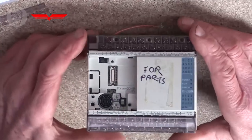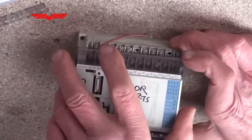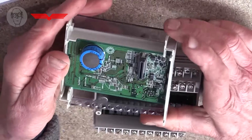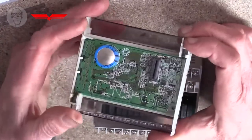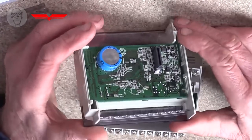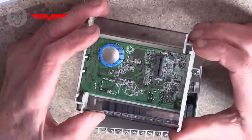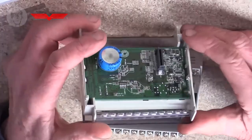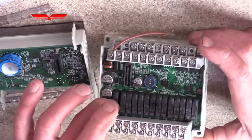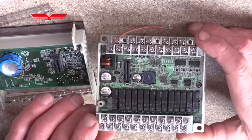Inside, this is a rare one that did die. The processor is on the top level. This case has a very large capacitor, which I think is something to do with storage, because bigger PLCs do have a lithium battery in to provide long-term storage. Below there is the board with all the relays, the output relays, the black boxes there, and other stuff. And some PLCs have a third layer, which is the mains power supply, reducing it to 24 volts. That's the sort of basic insides.